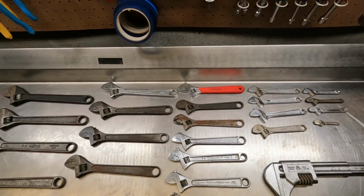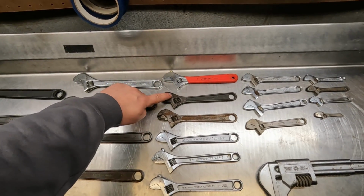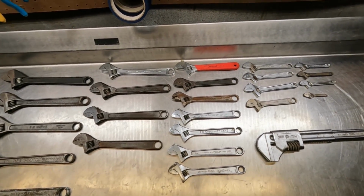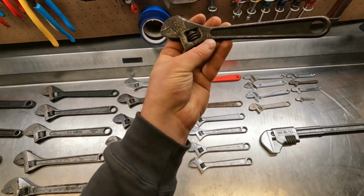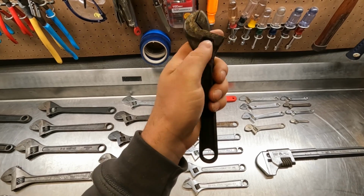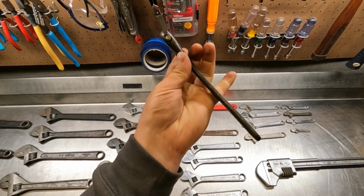Over in the 8-inch collection, we have a lot of Crescents. We have 1, 2, 3, 4, 5 Crescents in there. More some of the modern ones and some of the older ones, like this guy here with the Jamestown, New York. It's just a nice one, it really is. This one's actually in really nice shape. It's got light use on it. It's a really cool wrench.